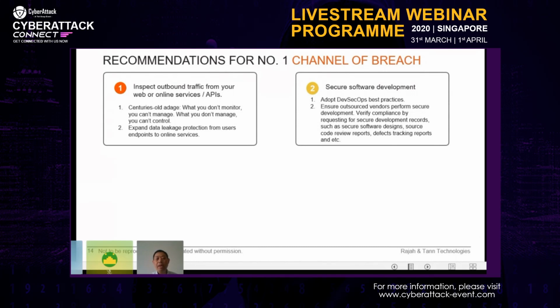So it is of utmost importance that you inspect all outbound traffic from your web or your online services, or even APIs. For folks among the audience, you have mobile services. Most of your mobile services will connect to the backend via APIs, and your API is akin to a web portal, less the graphical component. So data leakage could also occur from there. And there are cases that the PDPC enforced against. The famous one will be Singtel, where the data leakage occurred from the backend server API that was supporting the My Singtel mobile app.